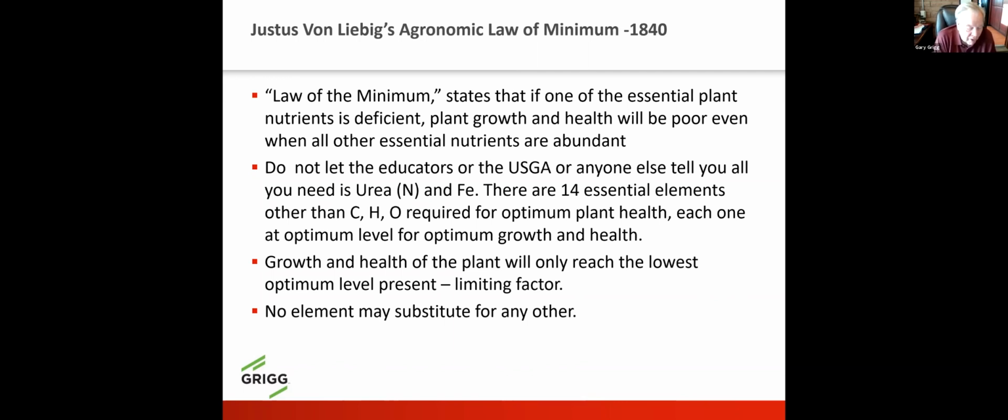The problem I have is when I go to education programs, and I was at the Canadian show 2 years ago up at Banff, and one of the USGA agronomists from the United States got up in front of your group of Canadian superintendents and told them all they really needed to grow good turf was urea and iron, nitrogen and iron. Well, for some reason, the USGA, and I don't know about the Canadian equal to that, but a lot of the professors have jumped on this basic bandwagon because they think what the superintendents want to do is save money. Now, I don't agree with that. I think what the superintendents want to do is have healthy turf. And we'll talk about why they want healthy turf.